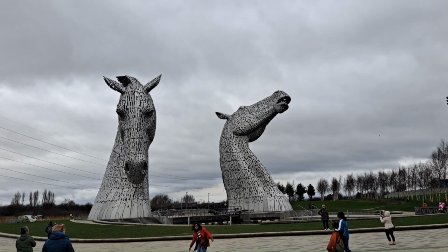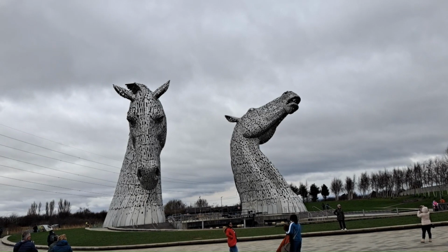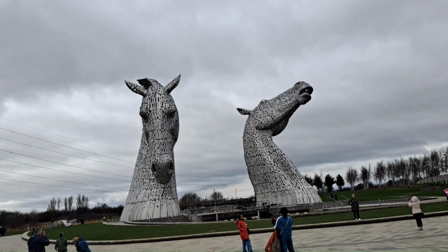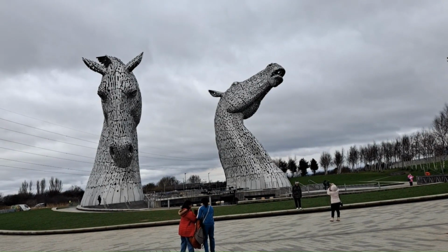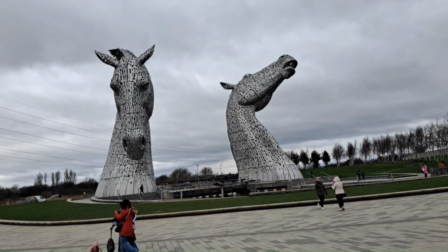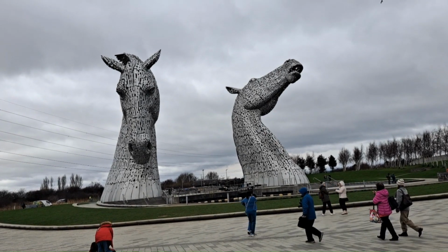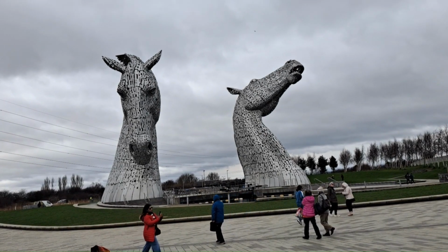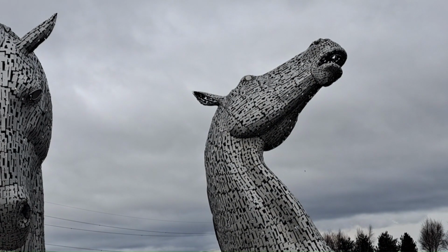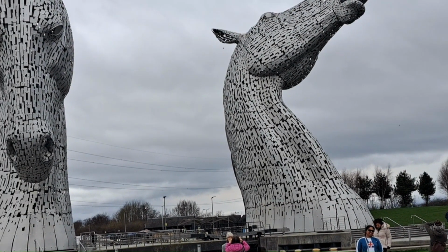And our first stop is at Kelpies. We came here to look at the largest statues of horses in the world. Kelpies are mythological creatures that look like partially horses, partially serpents in the water. But when they come out of the water, they are just horses. These statues are modern. They were created a little bit more than 10 years ago by the sculptor named Andy Smith.